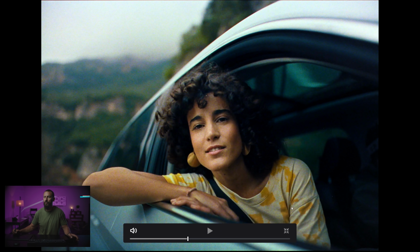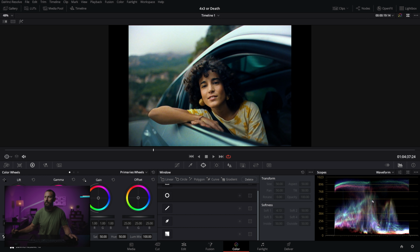So let's go to the scopes here and see. You got your sky back there and your little blue of the car. But then the majority of your stuff is right in there, right? Like this is the level. That's where you want to bring it from.